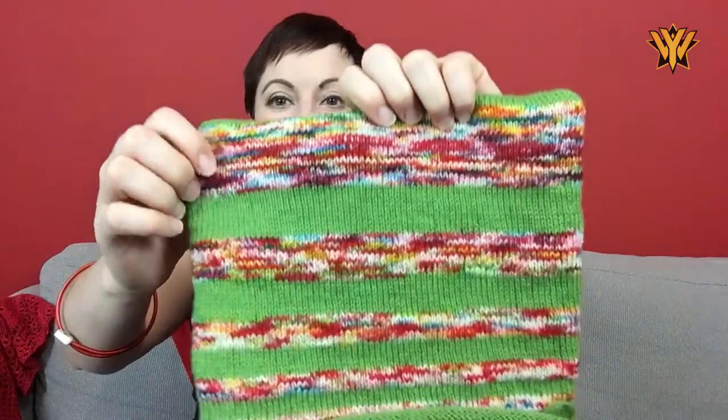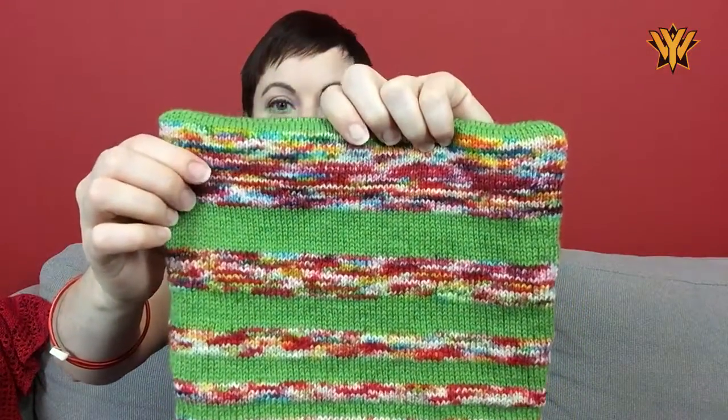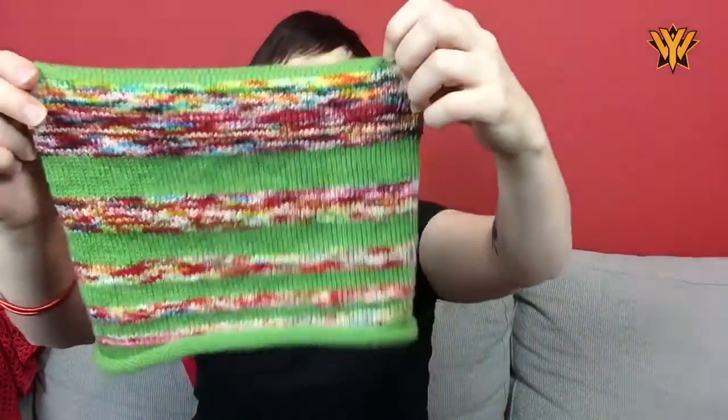But yes, I am looking forward to blocking that because I think it'll look even better, because at the moment it's a little bit wibbly wobbly because it's come out of the sock blank, which is fine because, you know, it's going to get blocked. But yes, very happy with that one.